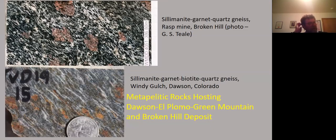Okay, so when Graham Teale and I visited 20 years ago, we looked at it, we looked at each other and said, man, this reminds us so much of Broken Hill. What I'm going to do is put some images of the rock types we see at Broken Hill and some of the rock types we see at Green Mountain.